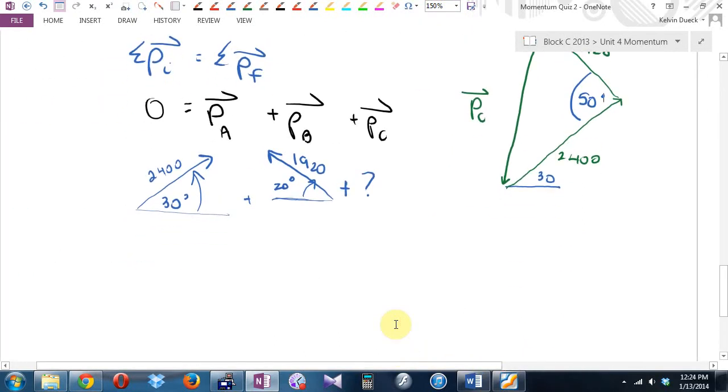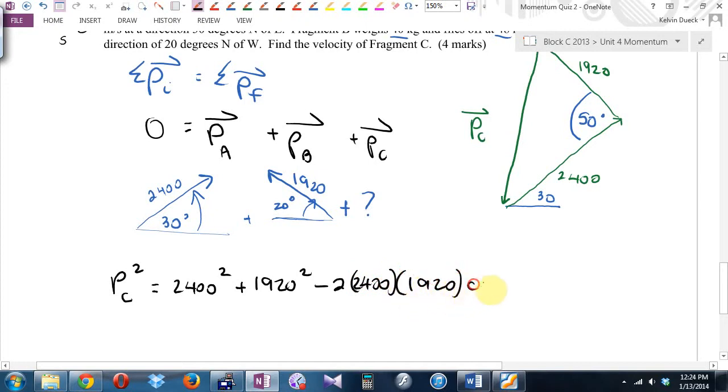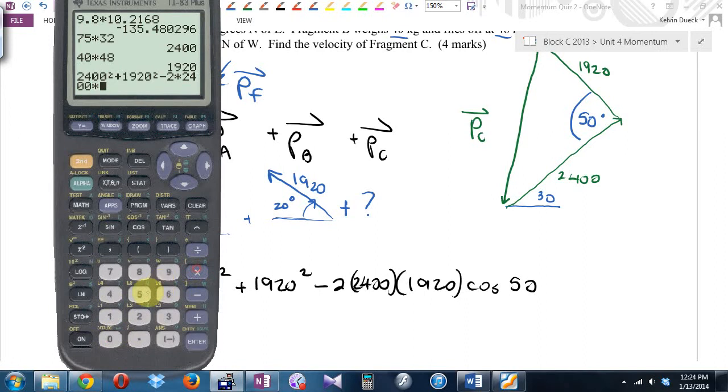I think I can say this. Momentum of object C squared equals 2,400 squared plus 1920 squared minus 2 times 2,400 times 1920 cos 50. Square root. And I get a final momentum of 1876.82.